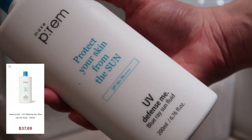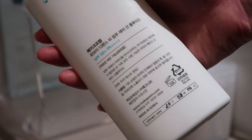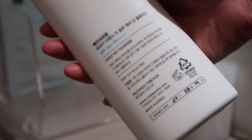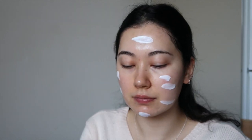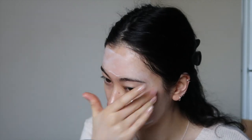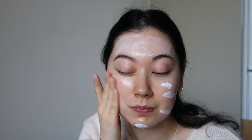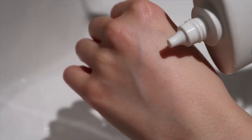First things first, can we talk about the size? This bottle is gigantic. It is a huge 200 ml compared to most sunscreen being about 50. This is a physical sunscreen that protects from UVA and UVB, but also infrared radiation as well. So something like the blue light from your computer screens, it protects from that too, which is perfect for someone like me who sits by the window facing my laptop many hours of the day. It also has SPF 50 plus and PA+++++.